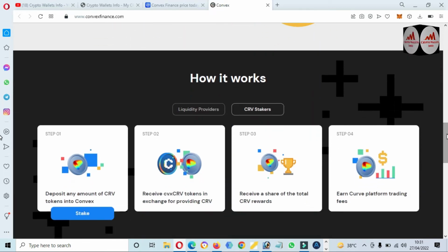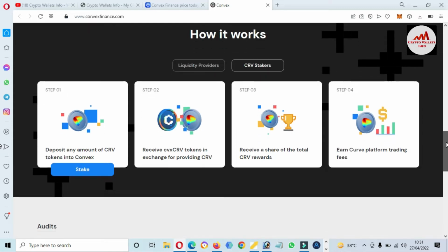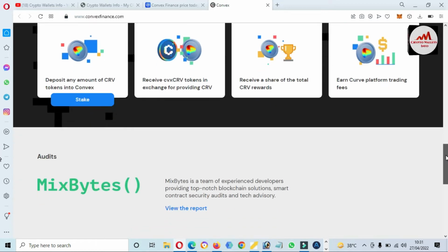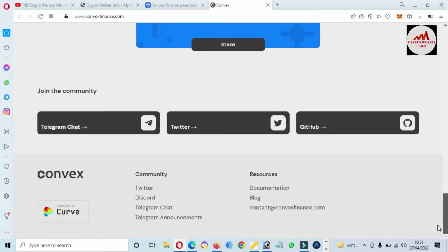And you can see how it works. Deposit any amount of CRV token into Curve. Receive CRV token in exchange for providing. Receive a share of total CRV. You just simply open this website and get more information.